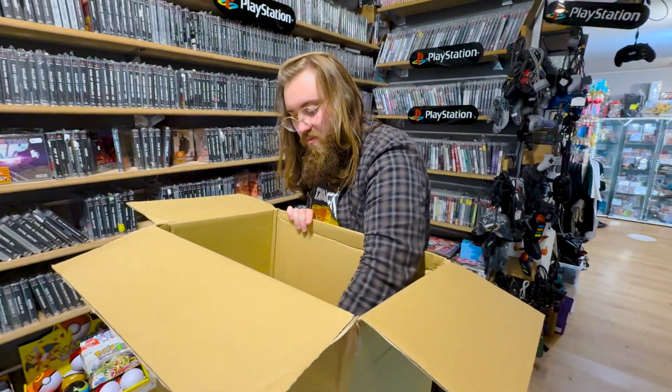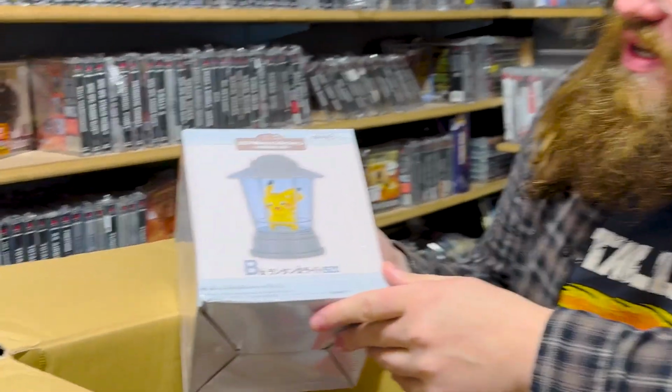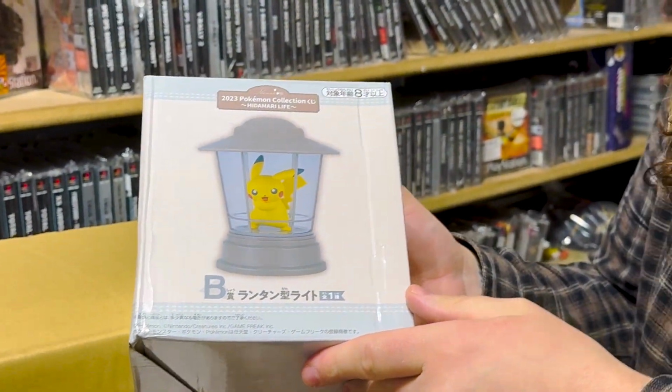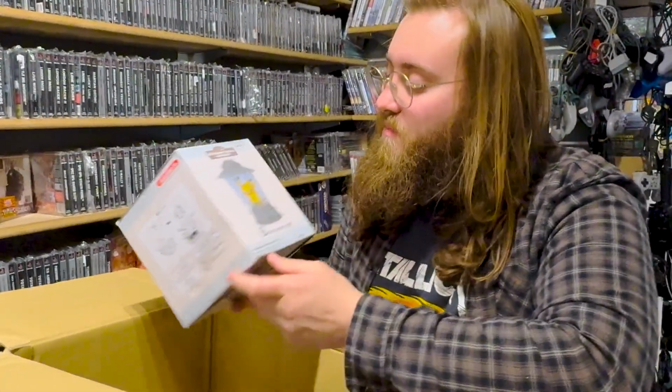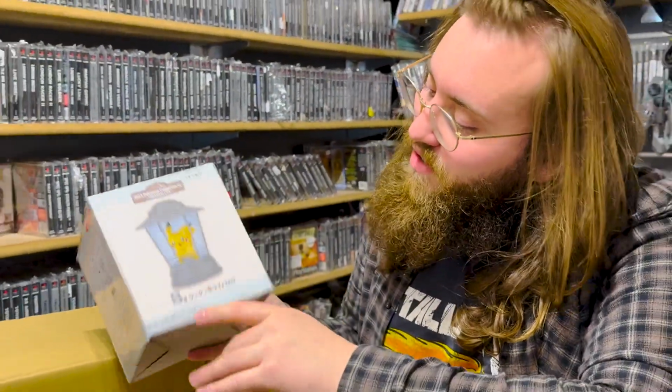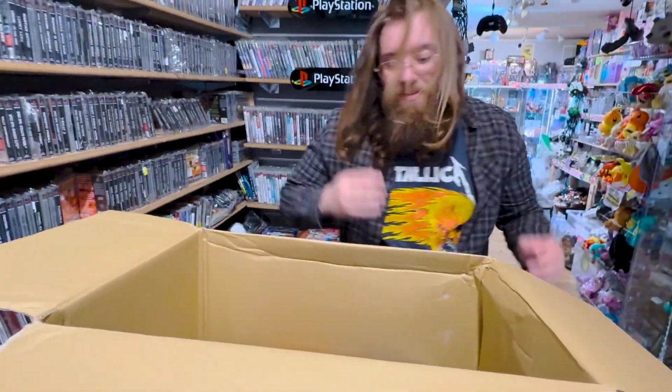Going through it, I'm seeing Pokemon again. Let's see what this item is. Cool, we've got Pikachu in a Blender. Yeah, I'm assuming that lights up. So I'm assuming Pikachu's gonna power this up. Again, just another cool item. Yeah, cool. That'd be the display pieces.